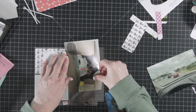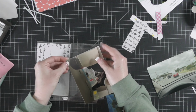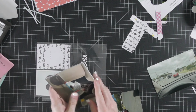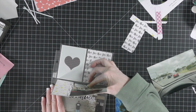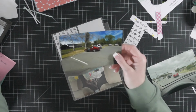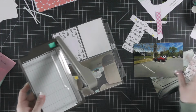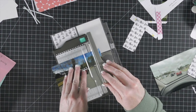You don't have to, because it would sit in the pocket. So I'm not positive. It just was what I did in the moment. But you don't have to attach that with adhesive, because you can just slide it into your pocket. And then you can see that that adventure was right on the page protector and not the photo.